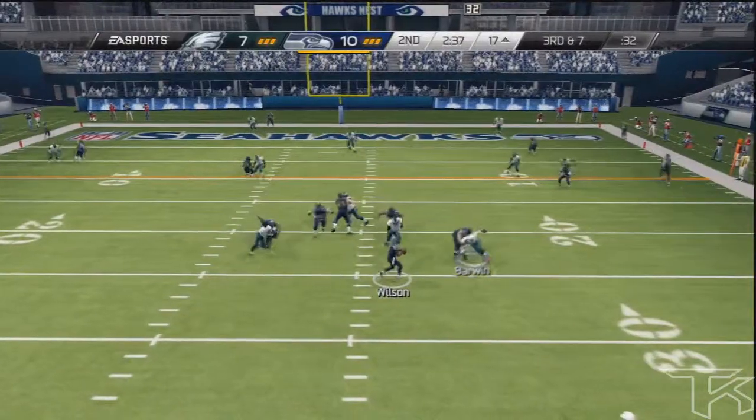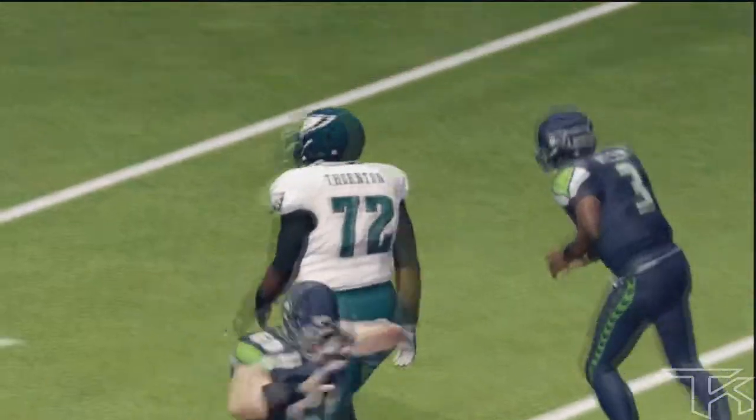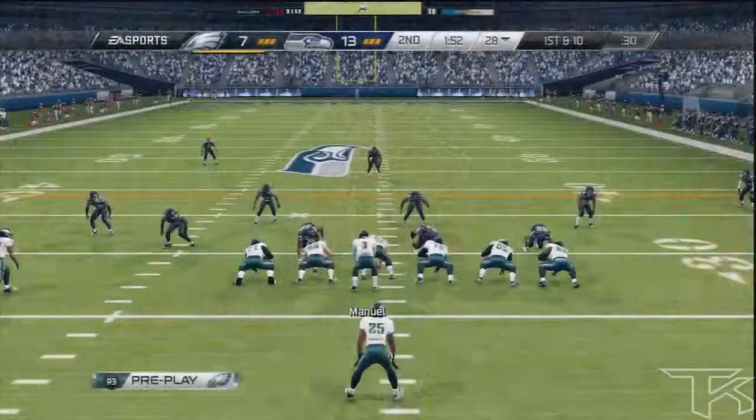Russell in shotgun takes a snap. He's looking, and he is then sacked in the backfield by Thornton, who gets his first sack today and his first tackle. Great play there by the Eagles' defensive line.